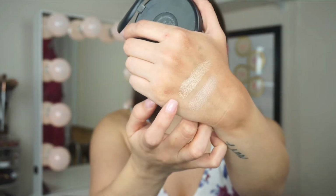Because it's just so beautiful. Unfortunately, at the moment, I am too pale to wear this. So this is the swatch of it right here. I'm too pale to wear this right now.